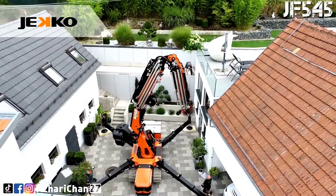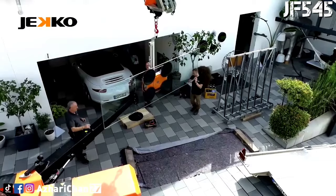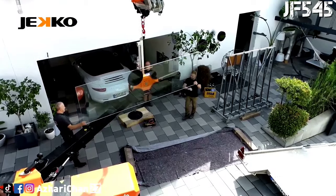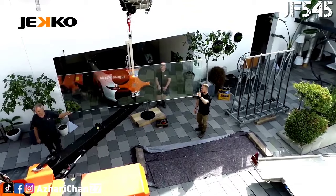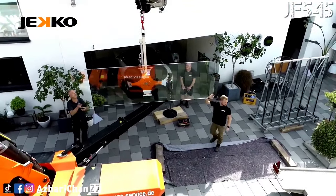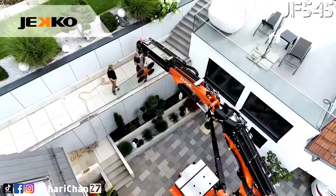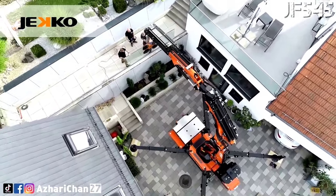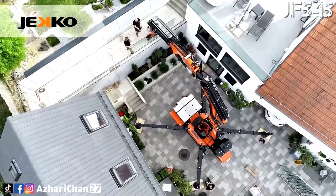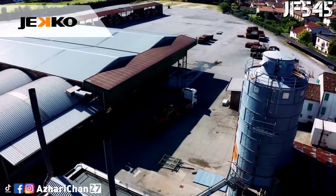The JF545 model is one of the biggest of the range of articulated crawler cranes, with a lifting capacity of 15.5 tons, maximum boom height of 30 meters, and outreach of 28 meters. It has a crawler chassis with a gasoline engine of 55.4 kilowatts. It is a crane designed to perform work in spaces where truck cranes cannot access.